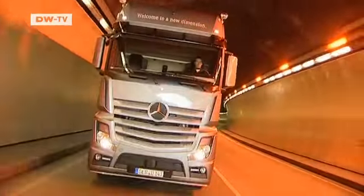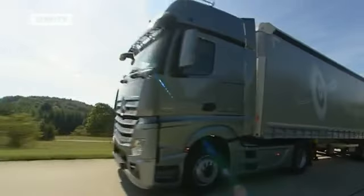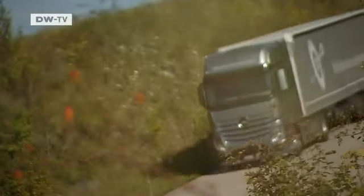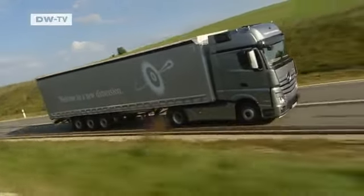The FleetBoard Vehicle Management Service helps drivers use 5 to 15% less fuel. And given the distances many of these trucks travel, that adds up to quite a bit. After all, the Actros' new engines are supposed to be able to go for at least 1.2 million kilometers without needing a major overhaul.